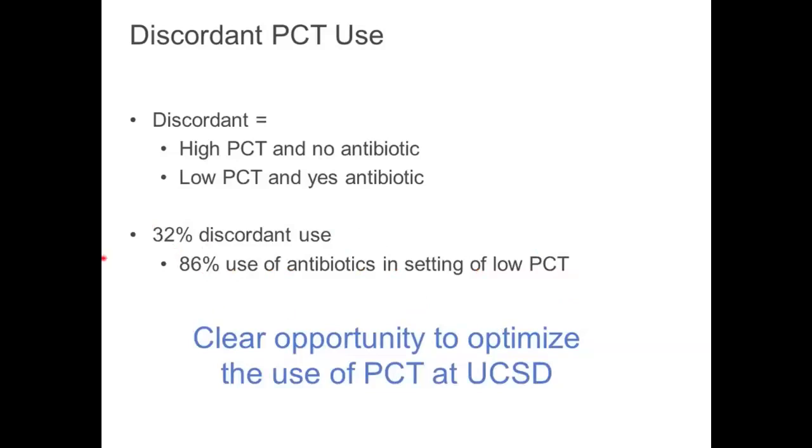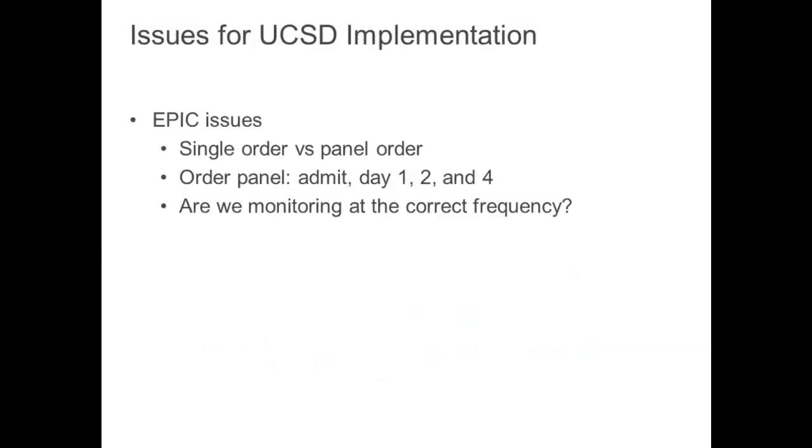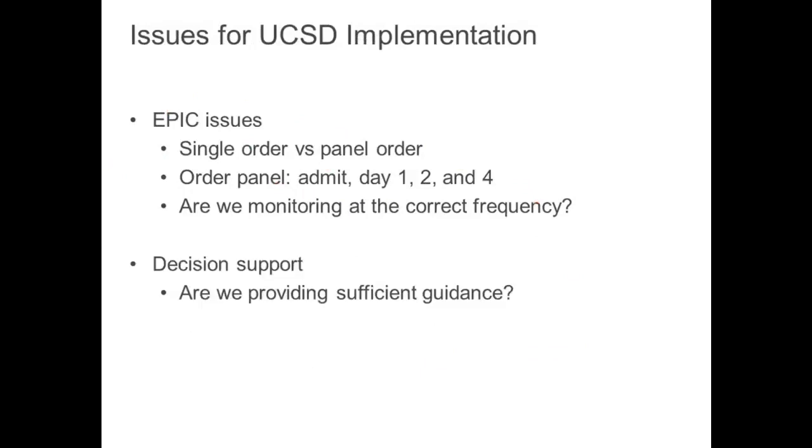So how do we make improvements? Issues that we face related to IT: a single order versus a panel order, and we wanted to make that available. Was our initial panel correct as far as days? And are we monitoring at the correct frequency? Are we providing sufficient guidance? And we really decided that we were doing a poor job on both of these.